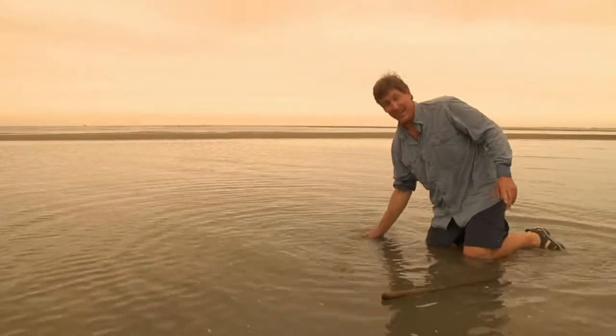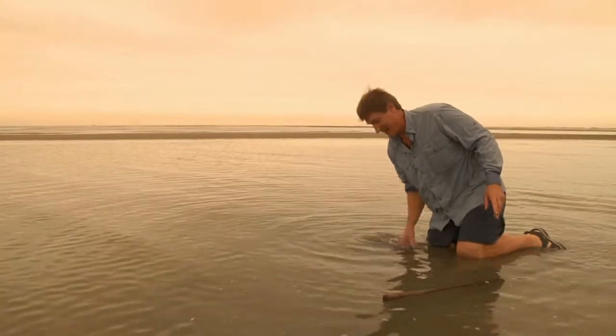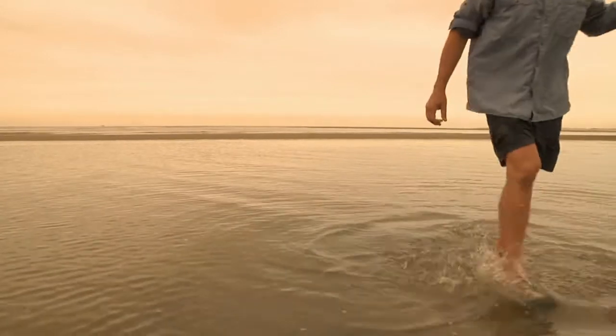Okay, let's put this guy back in, and I'll tell you what, the tide is coming in very rapidly. So we want to get out of here so we don't get covered up.